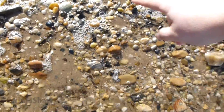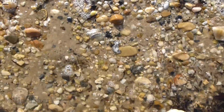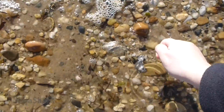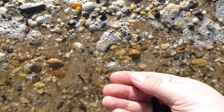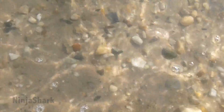Right in front of this area over here. Is that one? Yep. And then that's another one? Yep. Looks like this is a Hemi, but it's busted. Yep. And then this one's a long-toothed tiger. So, not bad. Yep. Alright, just came across another small tooth.